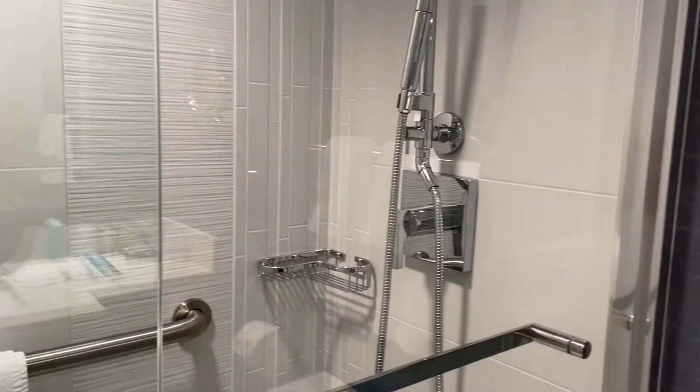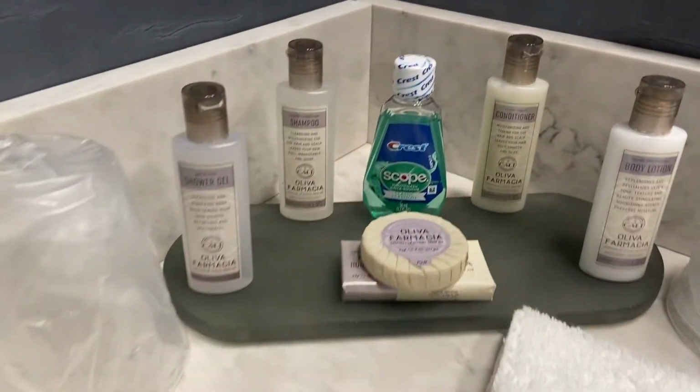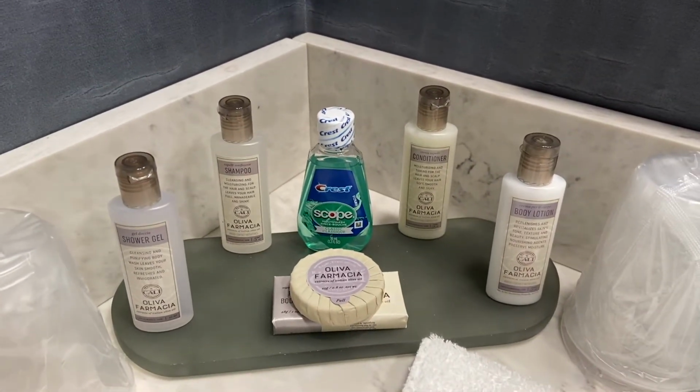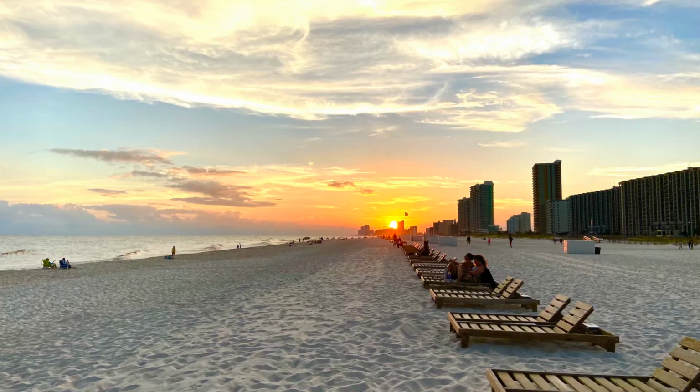Oh, and I wanted to show you, it's a sliding kind of barn door for the bathroom that separates that little bar area from the bathroom. And there's a closer look at the shower. And here are the products that are provided. It's always a boost when you get mouthwash, isn't it?